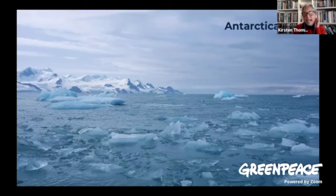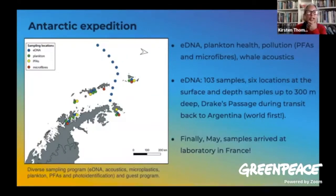And we really did have quite a diverse sampling schedule for our trip there. In the same way, we were focusing on collecting eDNA samples from a number of different locations right across the West Antarctic Peninsula. We were also collecting plankton samples so that we could work with a researcher colleague at the University of Exeter to look at plankton health and climate change.